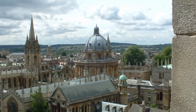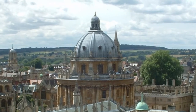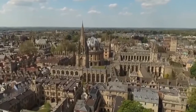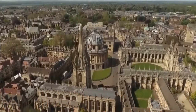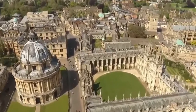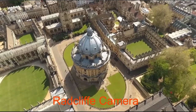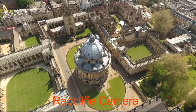Sometimes confused with the Sheldonian Theatre, it is the Radcliffe Camera which dominates many skyline views of Oxford. Here we are approaching from the south, flying over and a little bit close to St Mary the Virgin Church, the historic home of Oxford University. And to our right we can see into All Souls College. Approaching from the north, we are hovering over Schools Quad and the Old Bodleian, looking down on the camera with Brasenose College to our right.